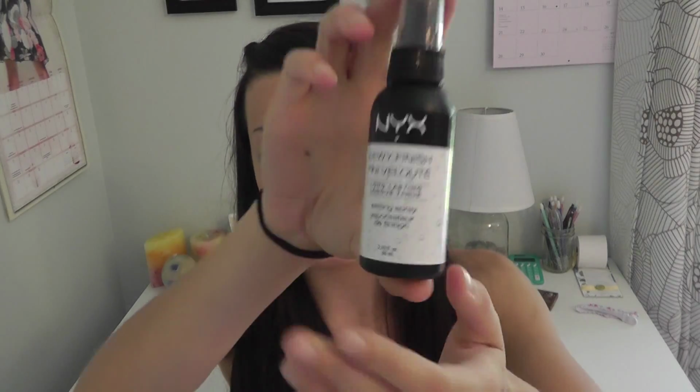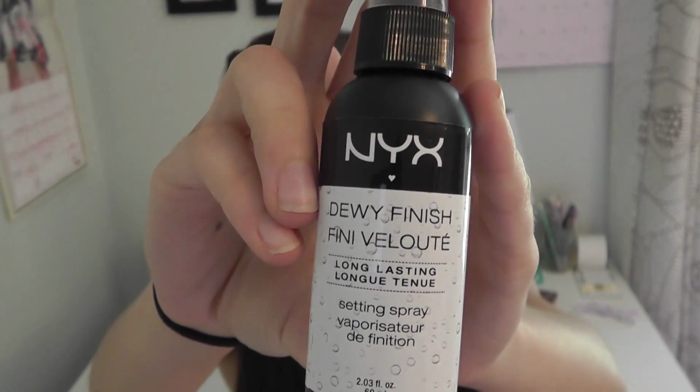All right, let me just start with something that I got as a repurchase, and that's the NYX Dewy Finish Setting Spray. I needed this because my other one ran out and I had to go like a week and a half without it, and I was like, I'm gonna die! Without a setting spray, I feel like my makeup just does not look the same. I haven't found a setting spray that I absolutely love yet, but this one's pretty close.